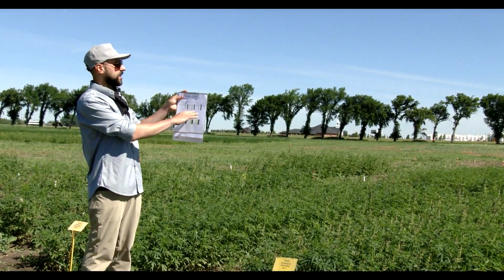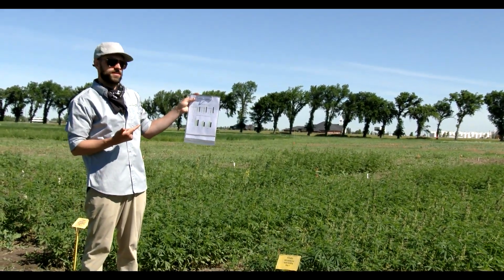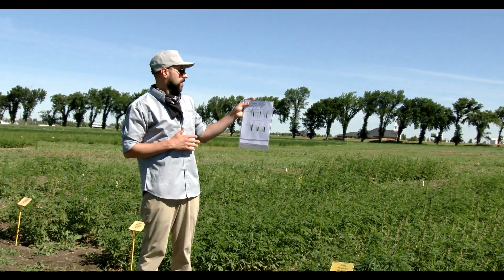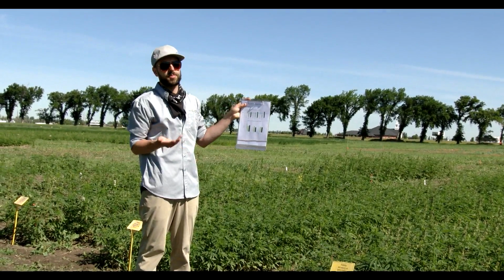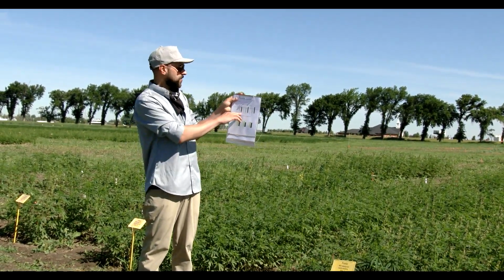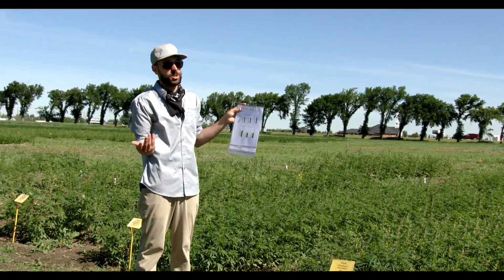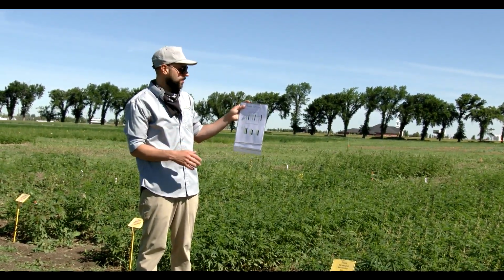So we've got 3 seeding rates that we chose. We chose 100 seeds per meter squared, 250 seeds per meter squared, and 400 seeds per meter squared. With a kernel weight of about 13 for Finola, that makes this 250 seeds per meter squared about the 28 pounds an acre that they're gonna suggest that you seed at. This 400, that's like 40 pounds an acre. That's like the high rates that a fiber producer might use. And this 100, this is like 10. You really gotta be pretty bang on to get a good crop off there.